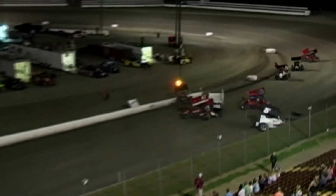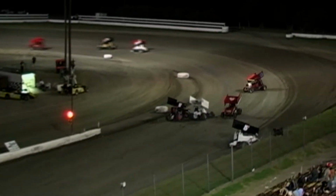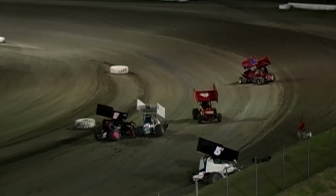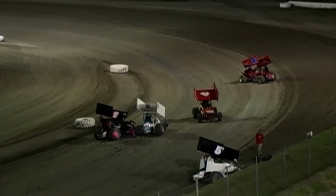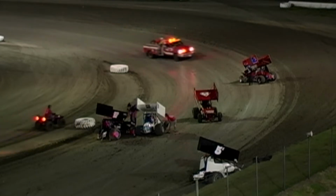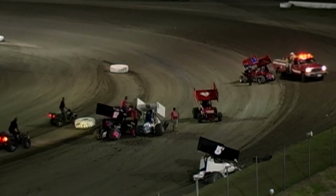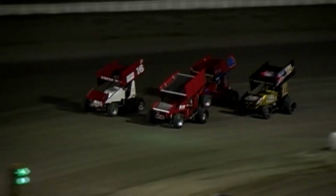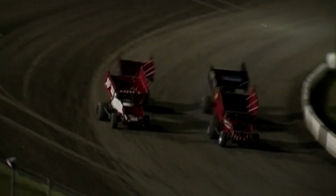Oh! Watch out! Problems here on the front, but good thing nobody went over. That's good. Man. Wow. Looks like we got the number 99 car. Lights out. Green flag out.